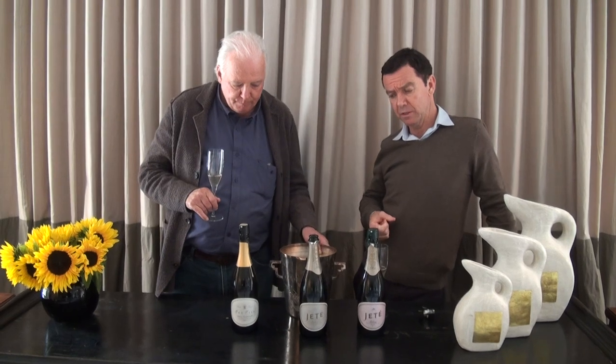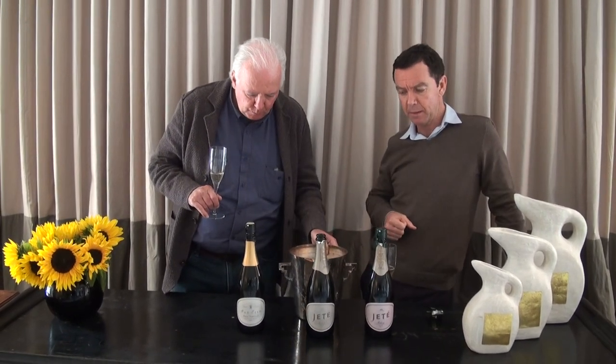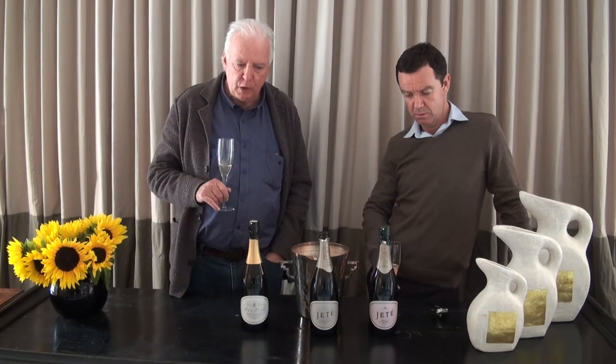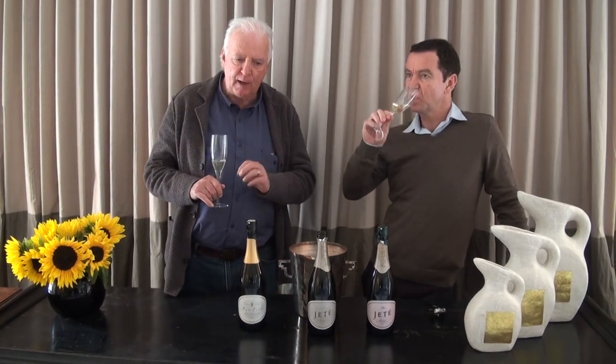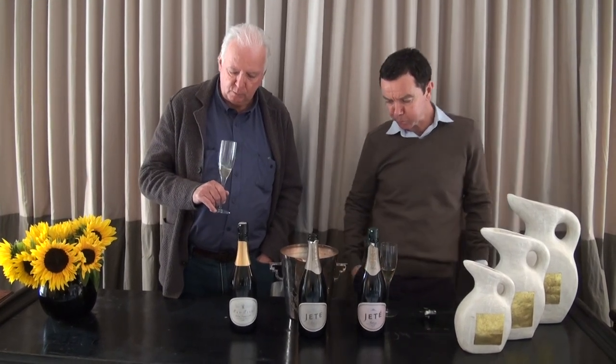But I also think there's a dimension of complexity here that is just, as I say, one step up from Vera's, and provides a little bit more length of palate as well. You notice that intensity of flavour and that lingering aftertaste comes through with this wine.